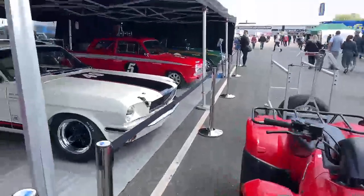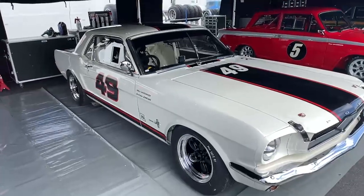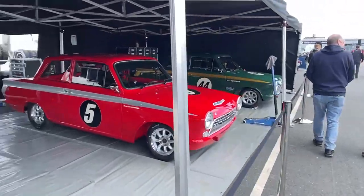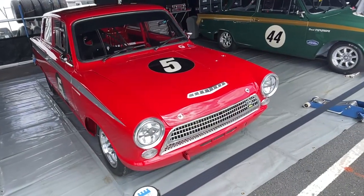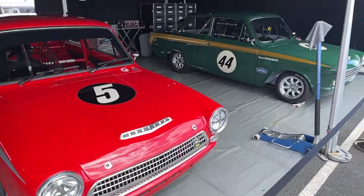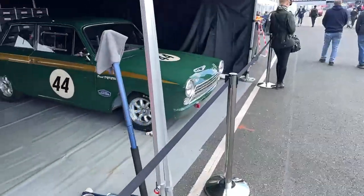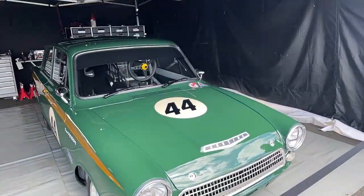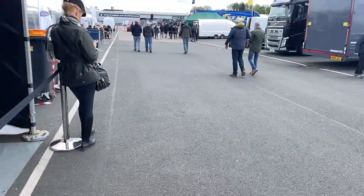And again, I am a sucker for Ford Mustangs, like I really am. Andrew Jordan from the BTCC was down to drive the car. I don't think he is though this weekend, sadly. And then Mark 1 Cortinas. They look so good going sideways down the Craner Curves, I must say. They're not out today, they're out tomorrow. There's stuff that's competing today that's not competing tomorrow, and vice versa. I saw some pre-war cars, I haven't found them yet.